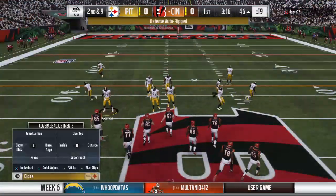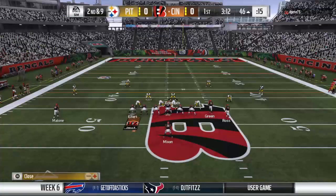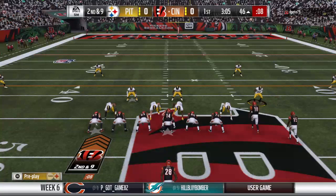Go on the ball! On the ball! There you go. We're good. He's crashing. He's checking.